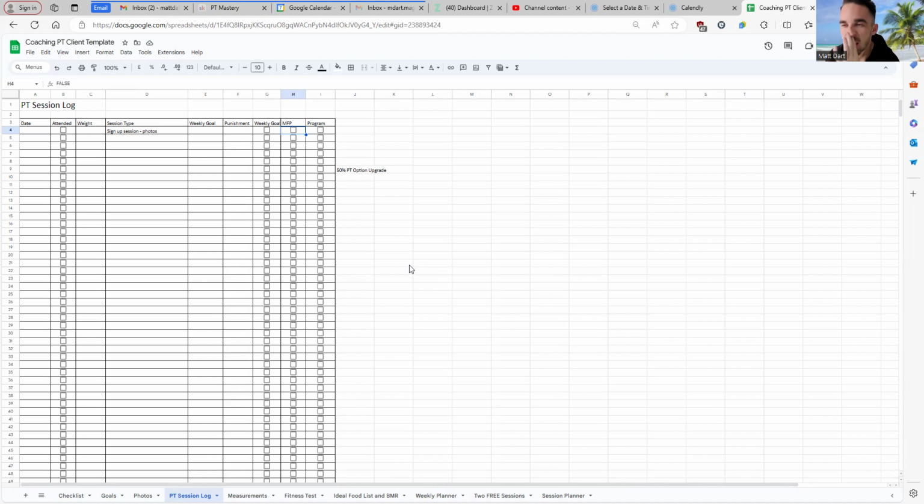But nowadays, I have got a paid software for programming that I honestly barely have anyone on, so I really don't need it anymore. But I know a lot of PTs want to have their own app, so that obviously is an additional expense that you don't need, but of course, it obviously helps to make things a little bit simpler. But this gives you everything that you need.